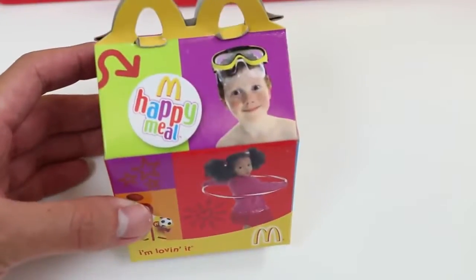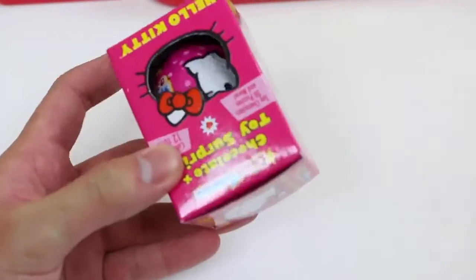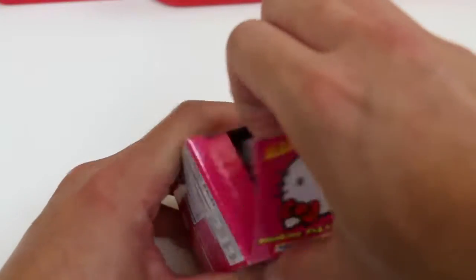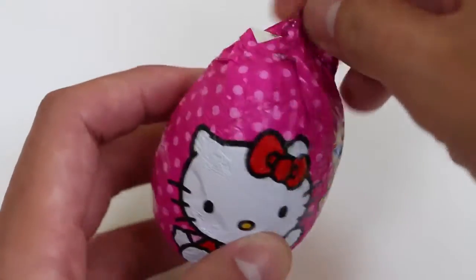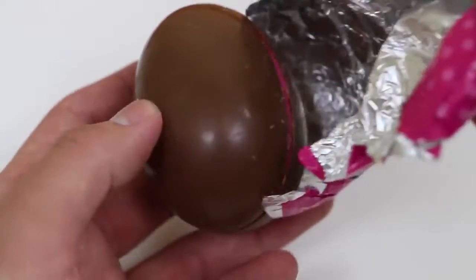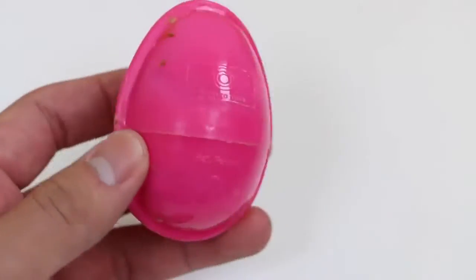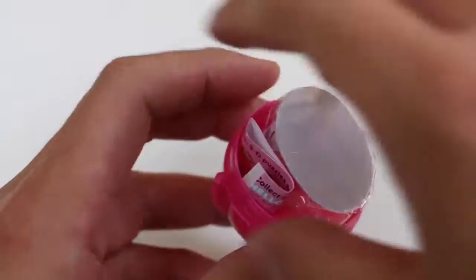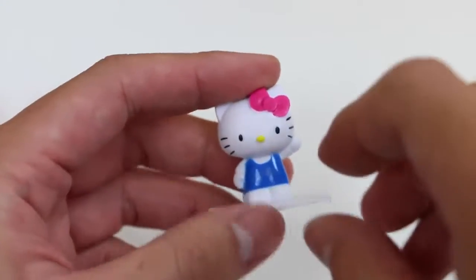We got one more Happy Meal. Let's see what toy's inside this one. It's a Hello Kitty Choco Treasure. It's Hello Kitty waving her hand.